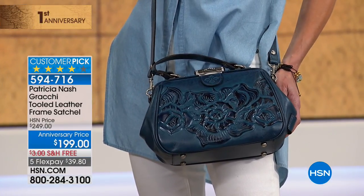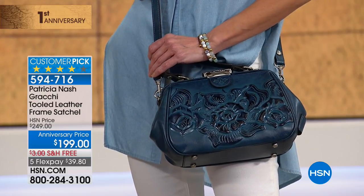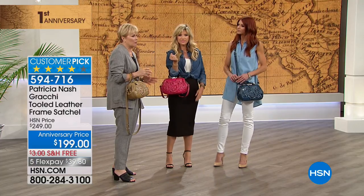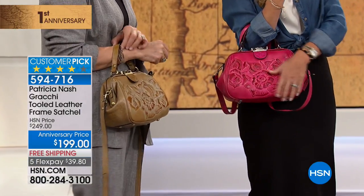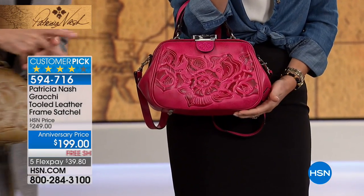I love that, darling. That pops. The denim and the black, it's just gorgeous. And the indigo with the blue and white, it's awesome. And then you've got this cream color, which is a great neutral. What's your favorite? My pink. I love the pink. I'm having everything with pink this year. Look how cute that is.